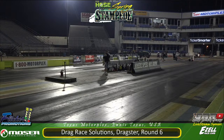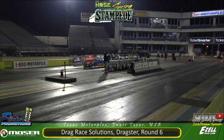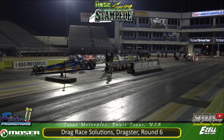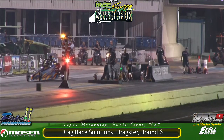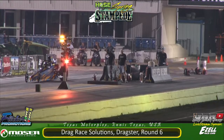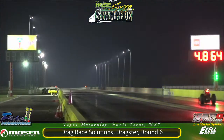And your final car of Drag Race Solutions round number 6, right-hand side, making the solo shot into Innovative Glassworks round number 7. We've got Brian Lumpsell, 488 the dial-in, making the bye into the ladder round. Up front, and he airs it out to be 16 thou under. So Lumpsell moves on down to round number 7.